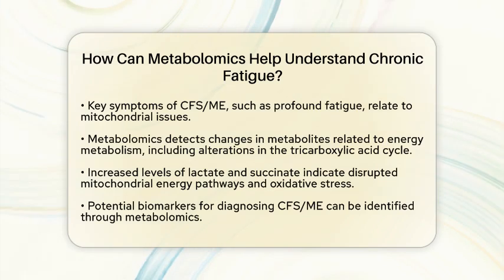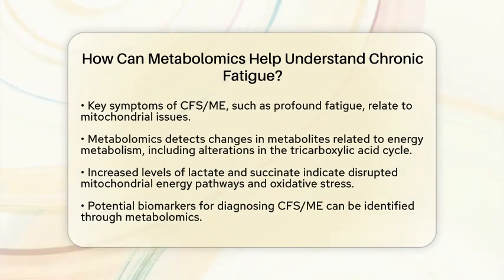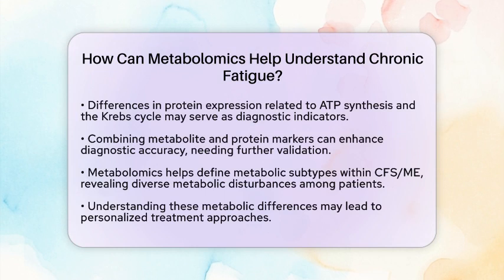Moreover, metabolomics can help identify potential biomarkers. Biomarkers are measurable substances that can assist in diagnosing CFS-ME or tracking disease progression. Research has found differences in the expression of proteins involved in ATP synthesis and enzymes of the Krebs cycle in patients. These differences may serve as diagnostic indicators that show promise in sensitivity and specificity. By combining various metabolite and protein markers through advanced data analysis, researchers can enhance diagnostic accuracy, although further validation in larger patient groups is necessary.